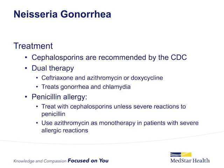It's important to note that only 5 to 10% of patients with penicillin allergies will have a reaction to first-generation cephalosporins, and even less than that will have a reaction to third-generation cephalosporins. Therefore, the CDC recommends that only patients with severe penicillin allergies avoid ceftriaxone. For these patients, the CDC recommends treating them with 2 grams of azithromycin orally as monotherapy in conjunction with an infectious disease consult.